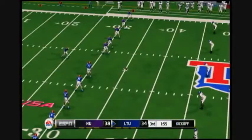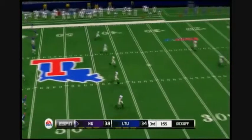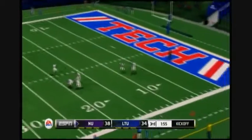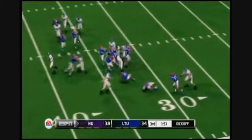And the kicker looks like he's ready to kick this one off. For the kickoff. Number 15 back to return. Fielded at the 9. He's out to the 30.